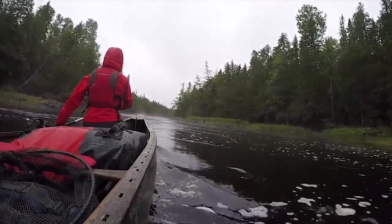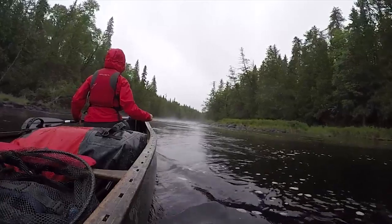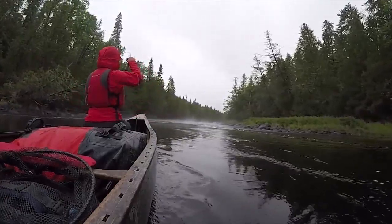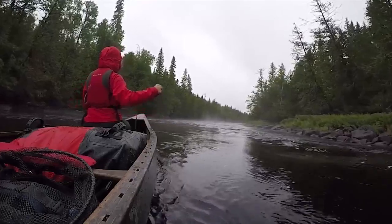First part, and then they're going right. Okay, that looks like a good plan. We're gonna stay a little further right than they went. Okay, and let's back paddle. Let's charge this one.